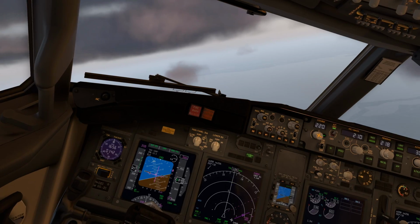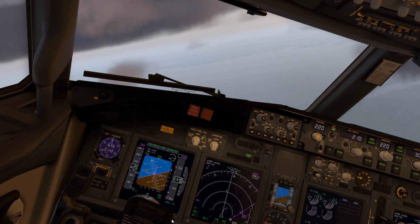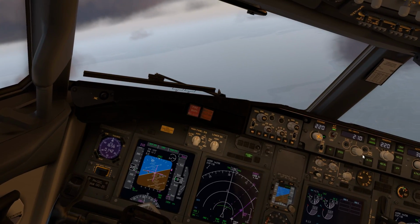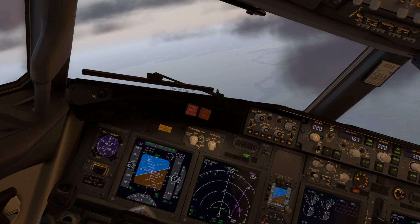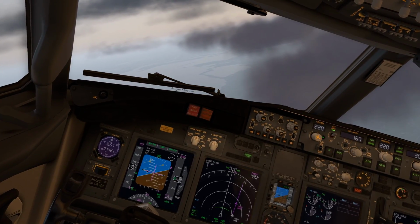Okay, so we'll go on to runway heading now, which is 220. Okay, so what we'll do is we'll lower our speed now. Go down to flaps 5. So we'll open up number 1, just start the decel.